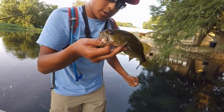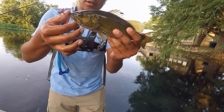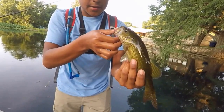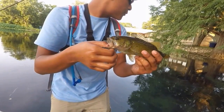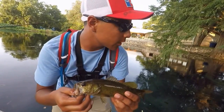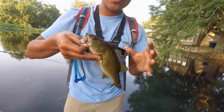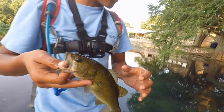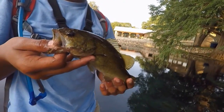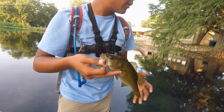So caught him out a little bit deeper than I was originally throwing, and saw it. Looks like a little Guadalupe bass. Little dude, but definitely a big feat for a pressured area like this. It just proves that fishing something that nobody throws will get you good fish anywhere you go. So I'm gonna go ahead and release this guy. But wow, that's awesome. Never caught one out here.